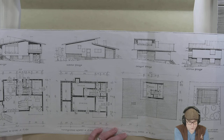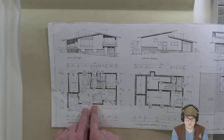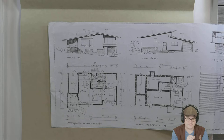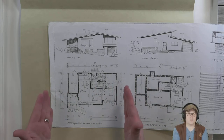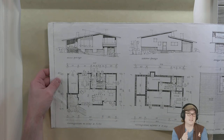No. Oh, no, I had that wrong. This is the main level. This is what I was calling the second floor, because this is the ground level on the front of the house. Incidentally, a lot of houses were built that way.